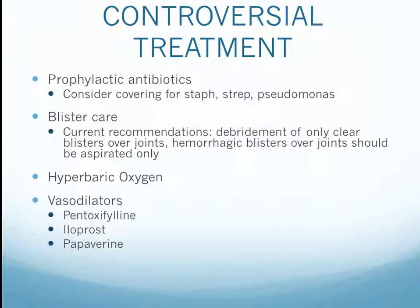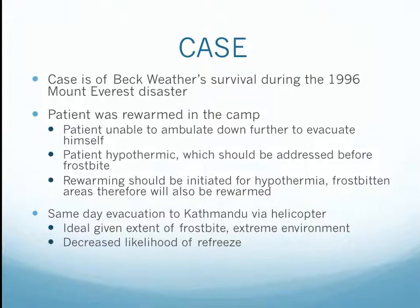Hyperbaric oxygen initially showed no real benefit, but there are some recent studies showing that possibly hyperbaric oxygen may have some benefit, so you may be seeing this in the future. And vasodilators: pentoxifylline, iloprost, and, I don't know, whatever it is. I don't know what these meds are, but they're apparently vasodilators, and there's small bits of data here and there showing that they may work. So if you find out in the future that these drugs are recommended, you know why, because they vasodilate. All right, let's go back to the case.